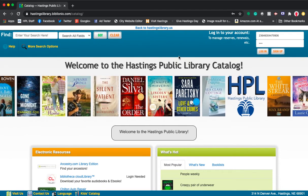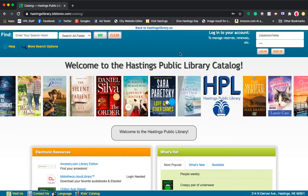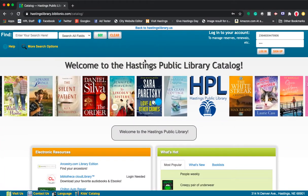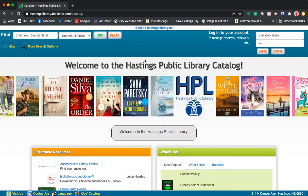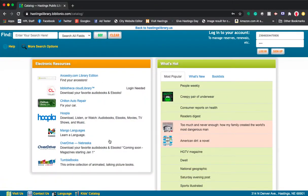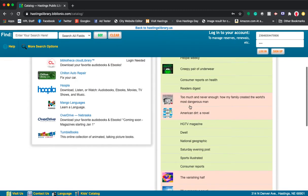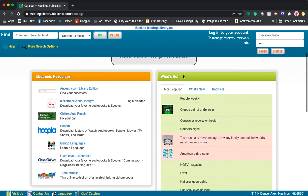So first things first, I want to point out that obviously it's got a new look here, where you'll be able to see books that we've been able to add to our collection, a little note, our electronic resources, everything that's popular right now, books that are available. If you see red, it means that all of them have been checked out, so you'll want to put a hold on them. If you see this green, that means that they are available for checkout.